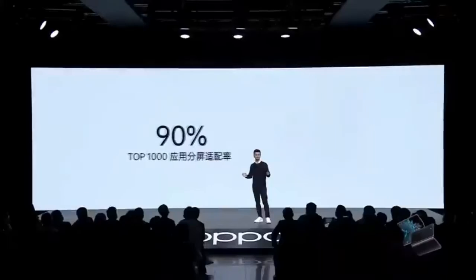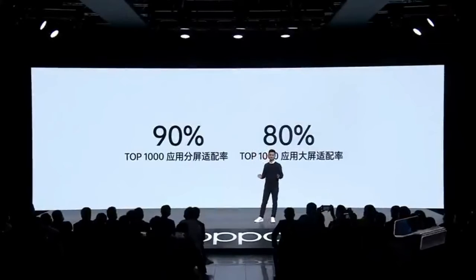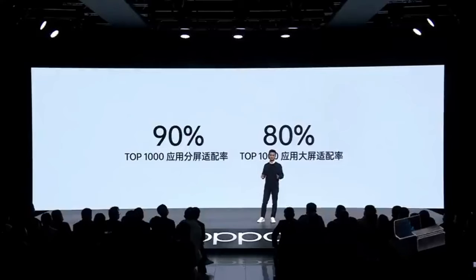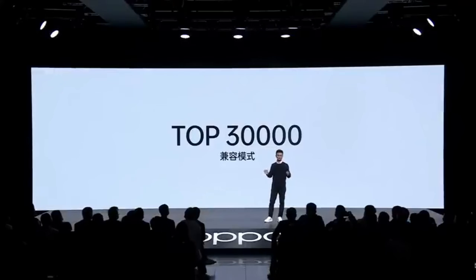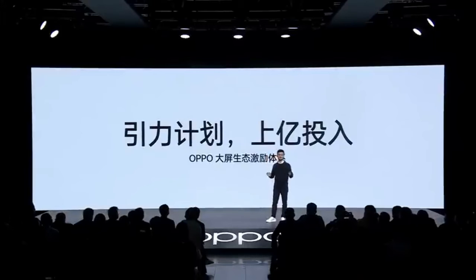We have also made a wider range of in-depth adaptation for the larger screen. The adaptation ratio among top 1,000 apps is 89%, so it's now 80%. So you can have the unprecedented immersion experience with most of the apps. On Find-N, we have also specially developed a compatible mode for those applications that have not been adapted for the moment. Top 20 or even 30,000 apps are now compatible with split screen.